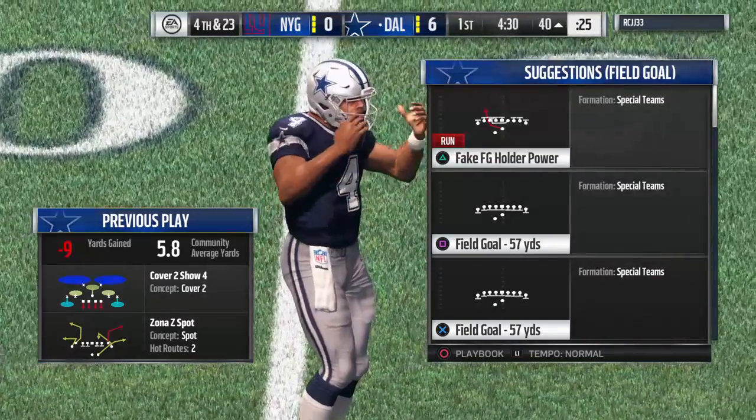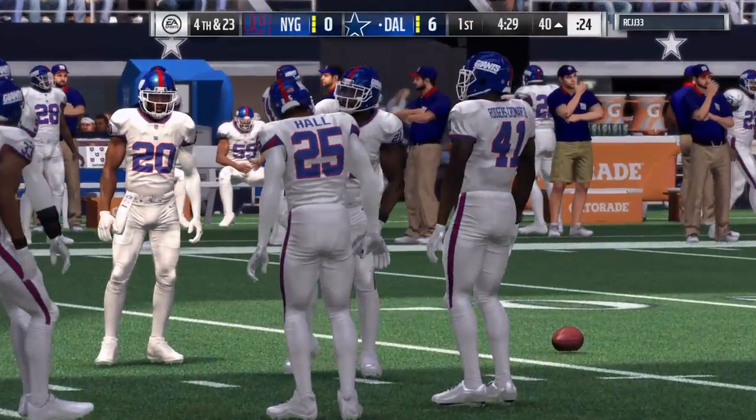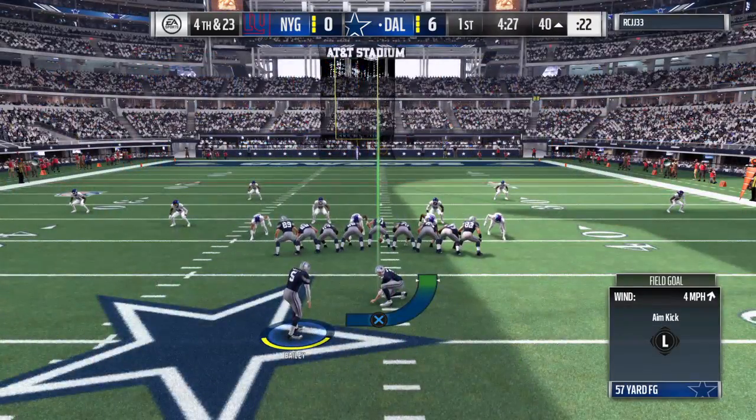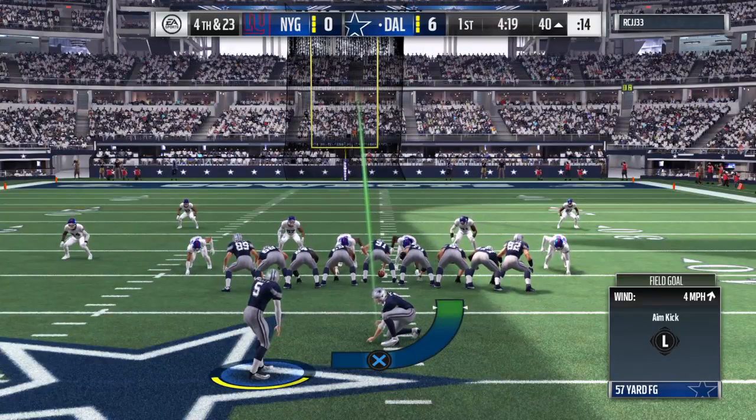That's where the O-line, they go to the sideline, they keep their helmets on so the cameras can't find them, right? Yeah, the cameras can't find them, but I know one thing. The O-line coach will. So they are going to call on Dan Bailey here. His career long is 56 yards done in Seattle. They'll spot it at the 47, so call it a 57-yard attempt.